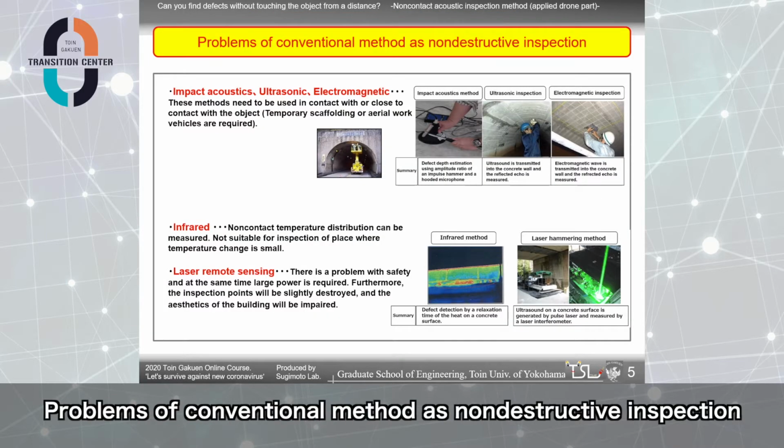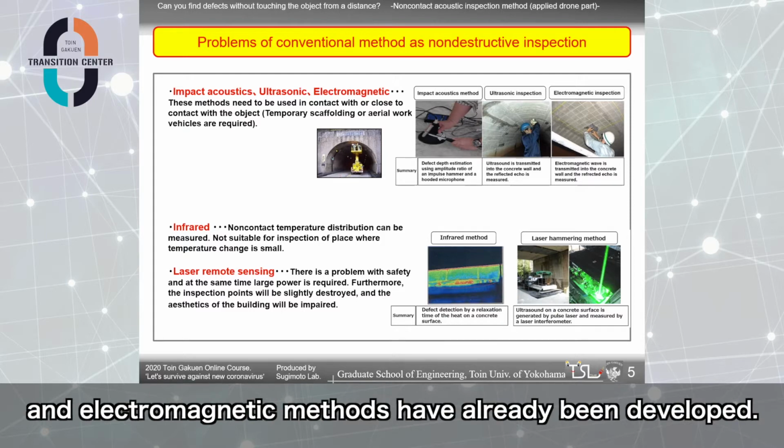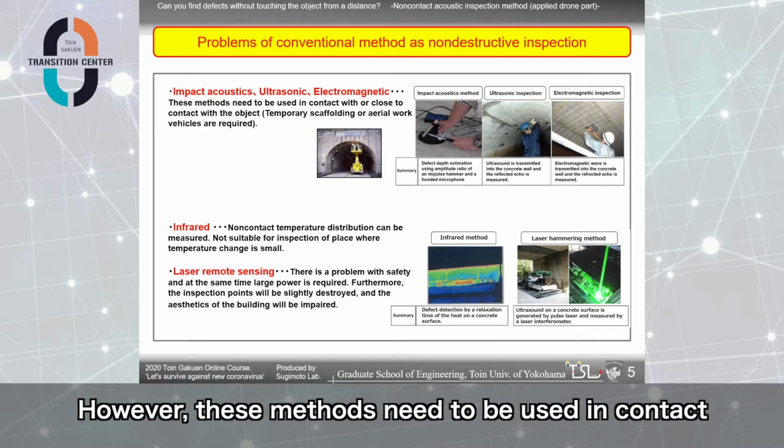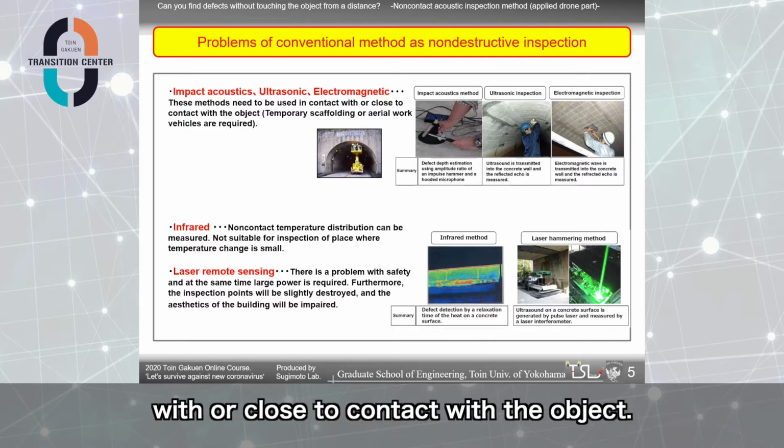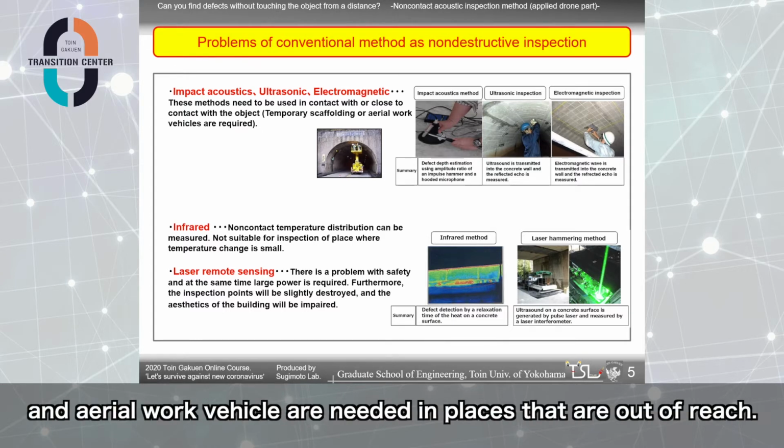Problems of conventional methods as non-destructive inspection. The impact acoustics, ultrasonic, and electromagnetic methods have already been developed. However, these methods need to be used in contact with or close to contact with the object. Therefore, there is a problem that temporary scaffolding and aerial work vehicles are needed in places that are out of reach.